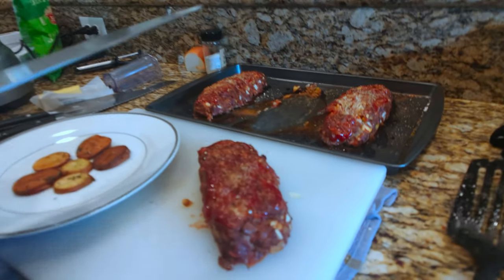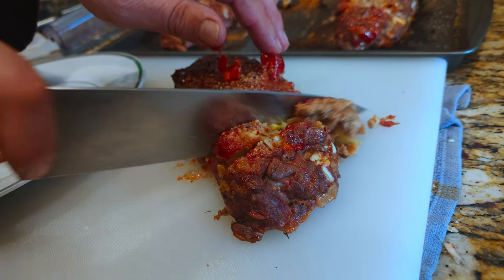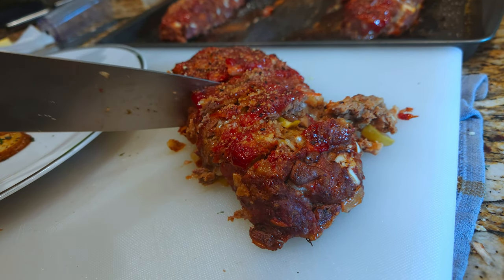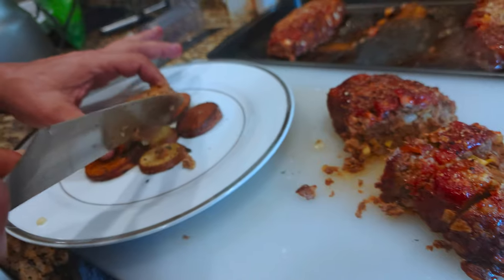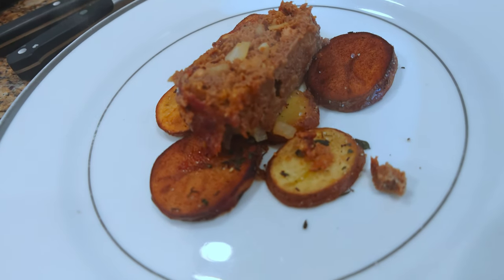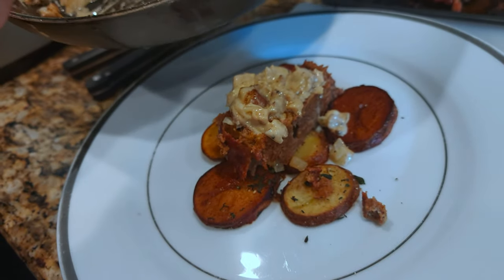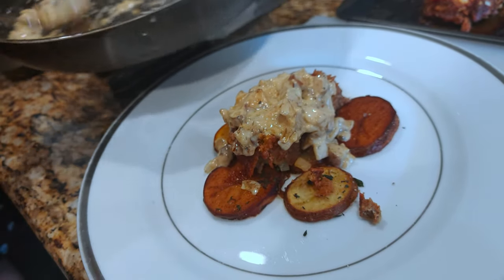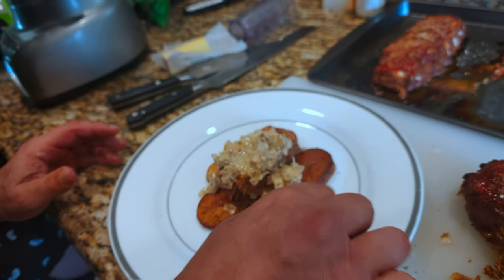I'm going to use a clean knife. We're going to go right into that. Oh, yeah. Oh, sorry about that one. Right there, right out of the centerpiece. And you got the onions there. We're going to spoon a little sauce onto that. Got the mushrooms and the onion on top. Right there, crisp potatoes. Looks so good. We're going to clean up the plate a little bit.